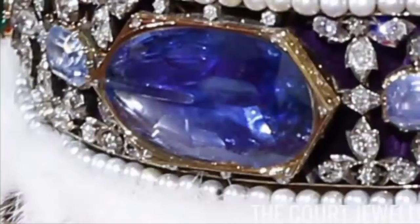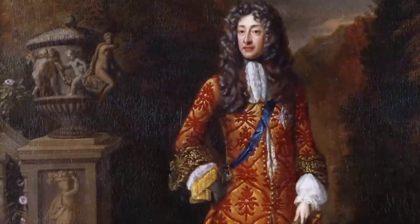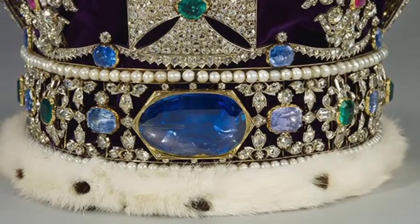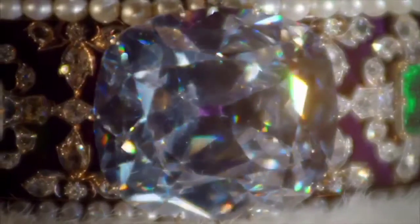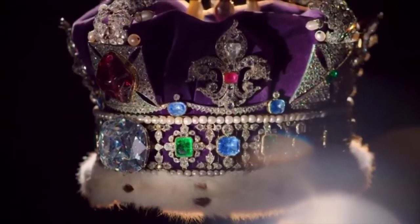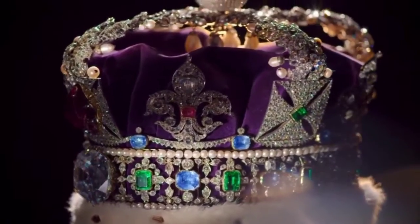The Stuart Sapphire. This sapphire was reputedly smuggled out of the country by James II when he fled in 1688. It now adorns the back of the Imperial State Crown. The Cullinan II, a 317.4 carat diamond, Type II, internally flawless, is the second largest stone in the crown jewels of England, and is set into the front band of the Imperial State Crown.